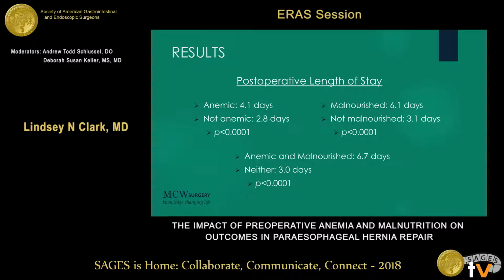So when looking at length of stay, anemic patients stayed about a day and a half longer than non-anemic patients, 4.1 days compared to 2.8. Malnourished patients stayed almost twice as long, 6.1 days compared to their counterparts at 3.1 days. And patients who were both anemic and malnourished actually stayed over twice as long, 6.7 days compared to 3 days.